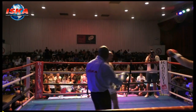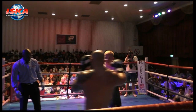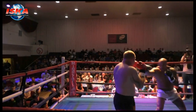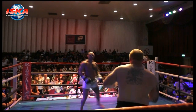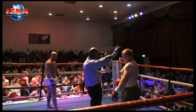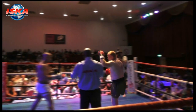So here we go for round three. Touch gloves and away we go again. Rodgers looking to push forward, looks for that lead leg, smiles as Sims dances out of the way. Midsection kick again from Sims, finds its target. Rodgers felt that, he's going to get a count right through the channel. Rodgers breathing heavily, perfectly timed from Matt Sims. And they're ready to go once more.